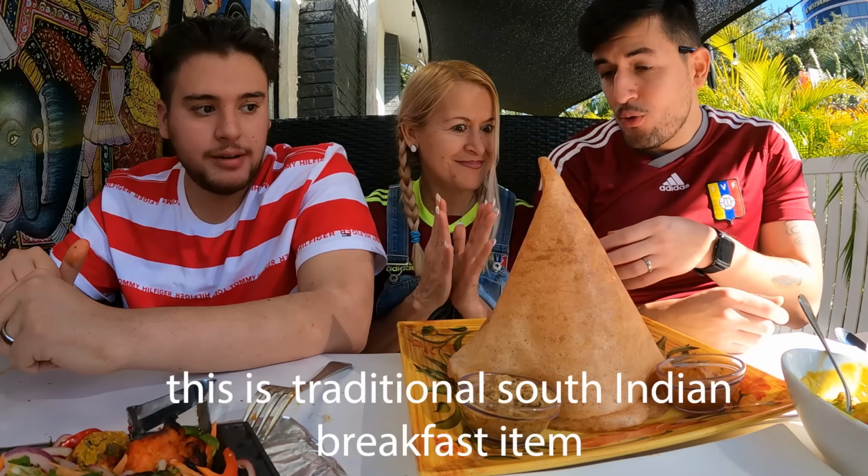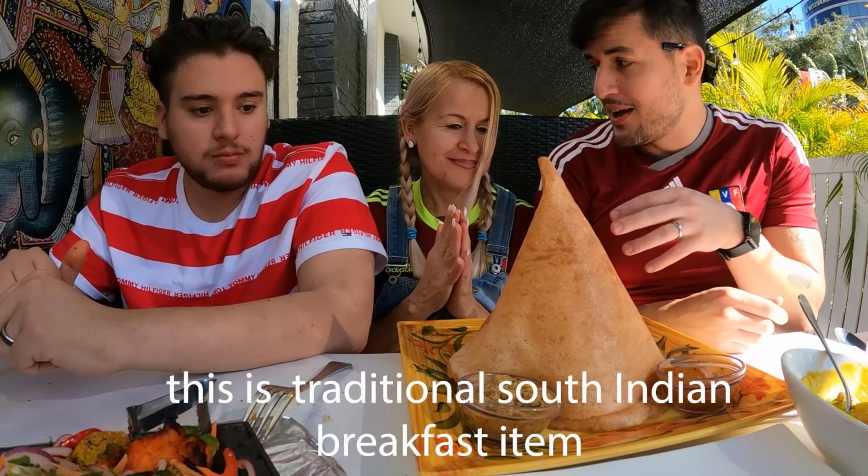Next up is the wonderful dosa. Esto es un desayuno típico de la India, del sur de la India.